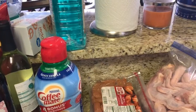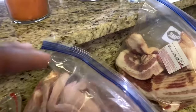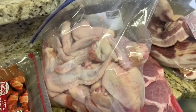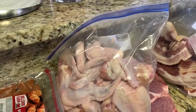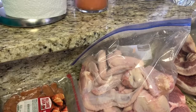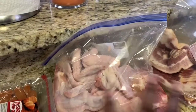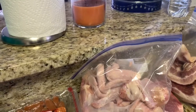And then the next place we went was the meat market, and we didn't have to get too much from the meat market. We just got 3 pounds of bacon. My husband got some pork chops, and then we got some of these wings here for the party. We actually didn't need anything as far as the household itself from the meat market, because we did some shopping 2 weeks ago. So we just picked up these little items right here, and these are basically for the party itself.